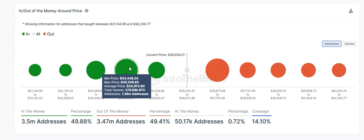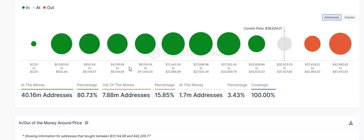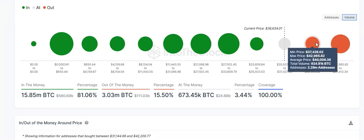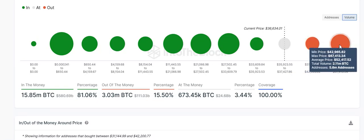What I want to go to next was the global in and out of the money, and this is going to show the bigger areas for us. Okay, so we'll go to volume. And for volume here, guys, what we're going to look at next would be $40,000, and there's 924,000 Bitcoin at that level. And then it'd be up to around 52,417. And there'd be 2.11 million Bitcoin at that area right there.